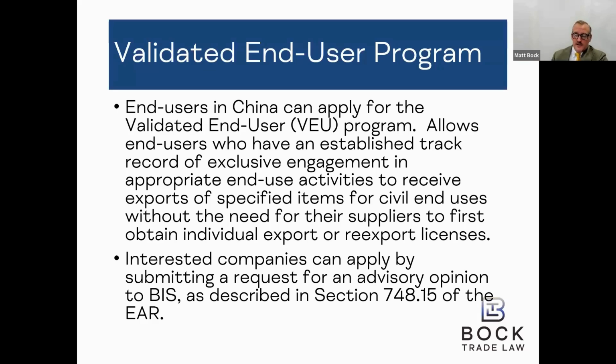So it's essentially a stamp of approval from the US government that says that party is authorized to get controlled information or software or products without a license. Again, this would only be worth it if the Chinese entity took in a lot of exports from a lot of different companies. But if that's the case, then this is a valuable opportunity.